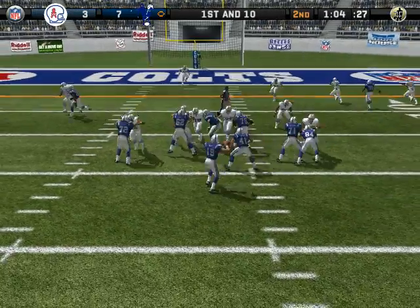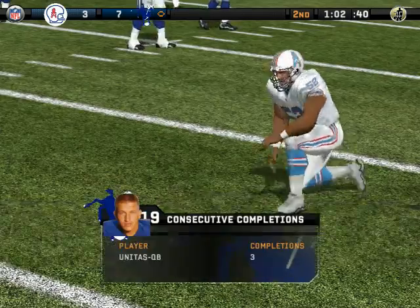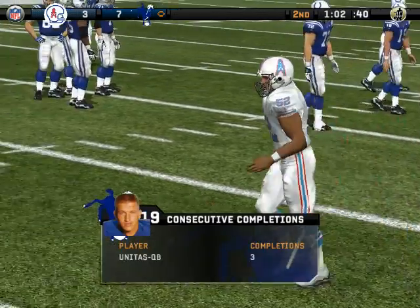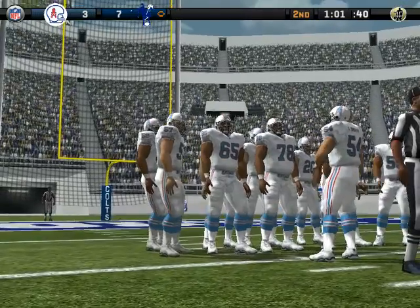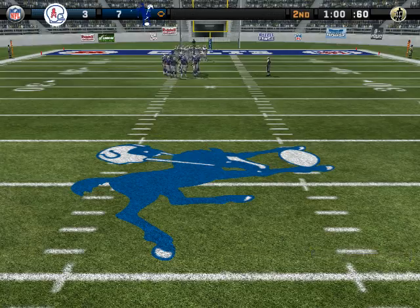Only one man back. Gets rid of it. Number 52 comes up to make the play at the 12. Passing on first down is a way of keeping the defense off balance. If you're successful, it could set up big runs on first down or any typical passing situations.